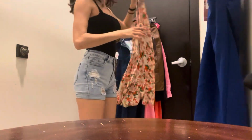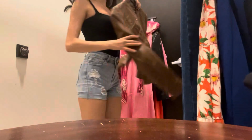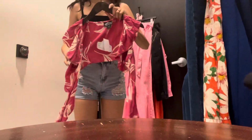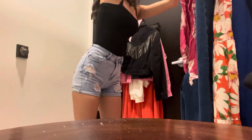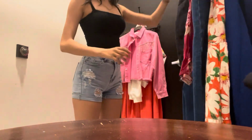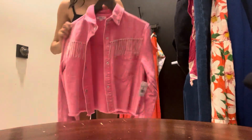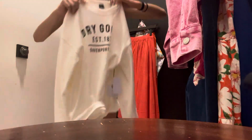Okay, so this is an overview of the clothes that I liked. All of these clothes, if I had infinite amounts of money, I would buy them. Look at these. They're so cute. They fit me so nicely. But I am unfortunately not rich, so I'm just showing you all of them right now, and then I'm going to show you which ones I decided to buy and how much they cost. I think I ended up spending like $350 this day.